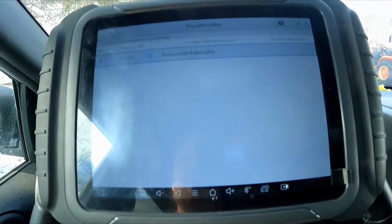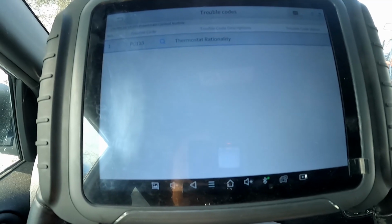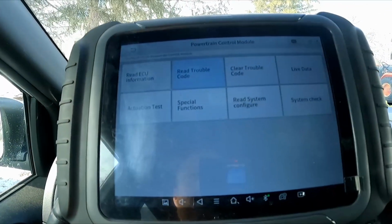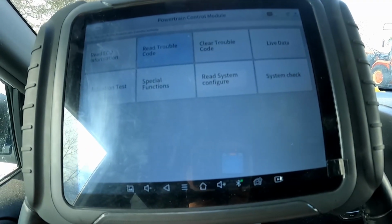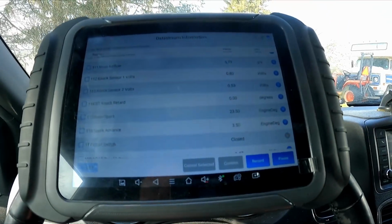Let's see. Let's read trouble codes. Oh, well, that's not bad. Thermostat rationality. So there's no transmission codes. I guess that's good. He said it acts really weird around 45 miles an hour. Let's check the misfire data. That's weird. That's the only code in it.